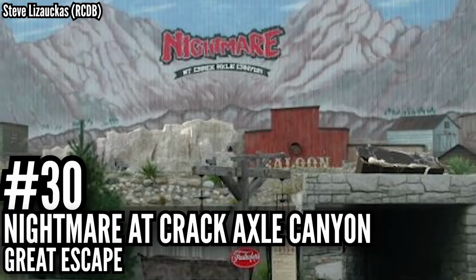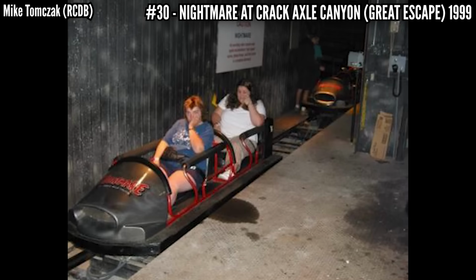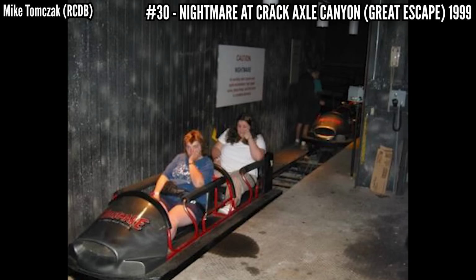Number 30, Nightmare at Crack Axle Canyon at Great Escape. This Schwarzkopf Jetstar wasn't really a new coaster, just moved here from Darien Lake, but it was new to the people at Great Escape, so I'm counting it.